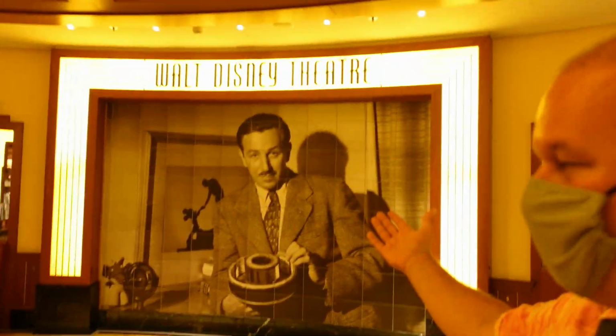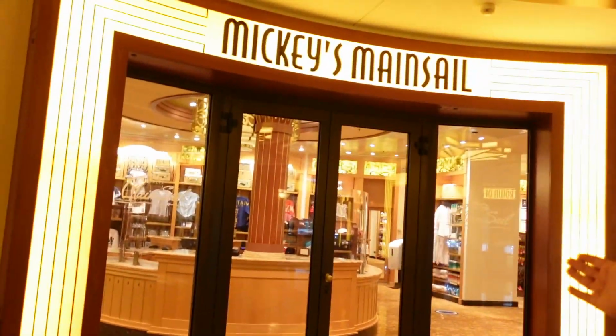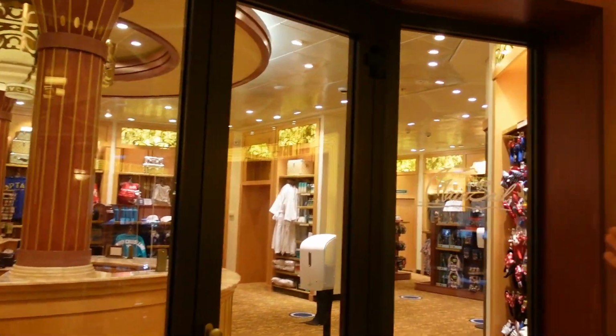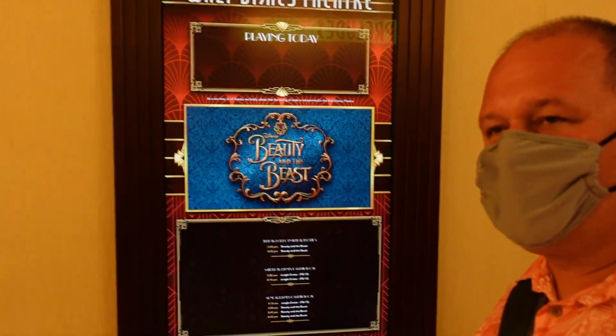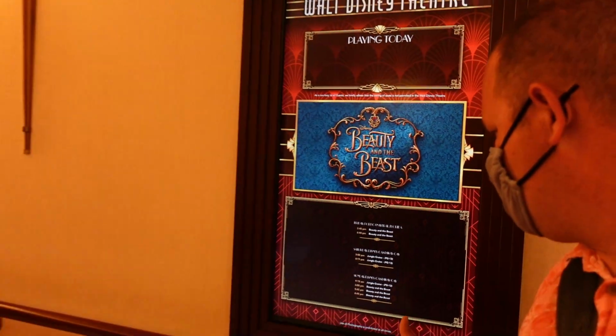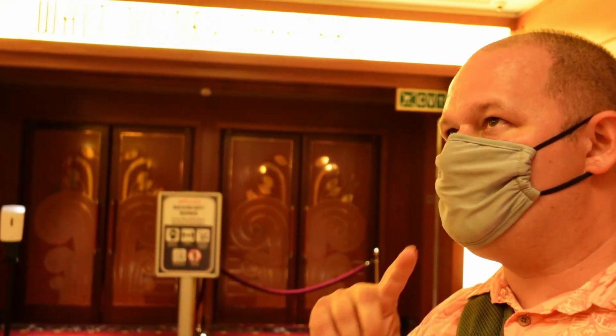Of course, the Walt Disney Theater is right down around the corner over here. And Mickey's Main Sail, which is where they sell all things toys, kids' toys, candies. We had to buy my daughter wipes because we brought a big thing of wipes, but my daughter likes to use the bathroom. So they sell wipes on the ship. And again, back at the Walt Disney Theater, we have the Beauty and the Beast show. Jungle Cruise 9:15 a.m. tomorrow, but we disembarked the ship to go to Castaway Cay at 8:30. Plans.